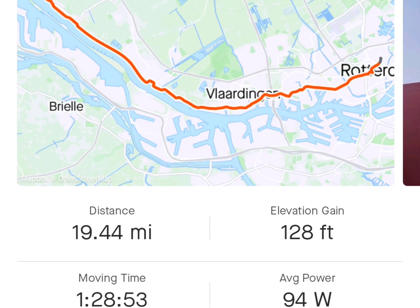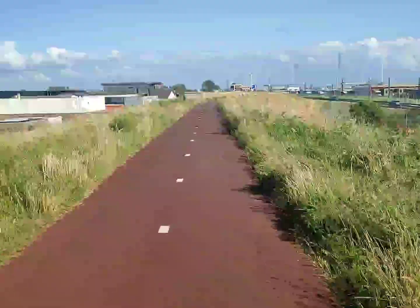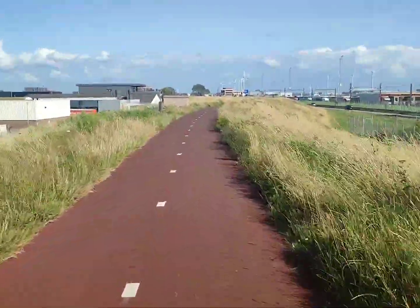This is my Strava route of the journey into Rotterdam, which was reasonably straightforward. This was a cycling track straight off the ferry, more or less. You can hear wind in the background, but it wasn't too bad.